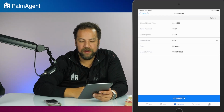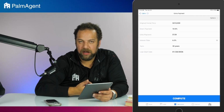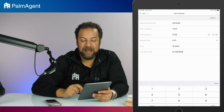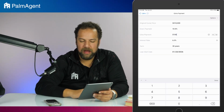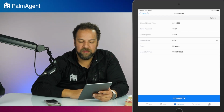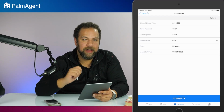We've got some defaults in here. Now it's got defaulted amount for that extra payment at $120, which isn't that bad. But again, you can change that. Maybe we want it to be a more round number. Let's just talk about $100 more a month. And we can adjust these numbers, all the rest of the numbers as well. But let's just see what $100 more a month does to our interest costs.